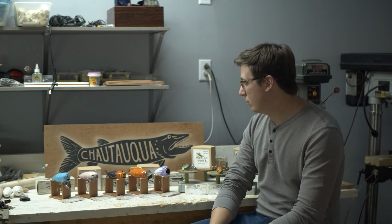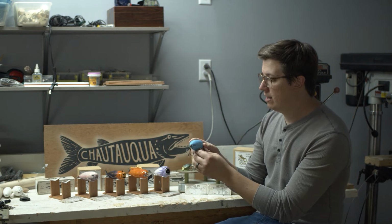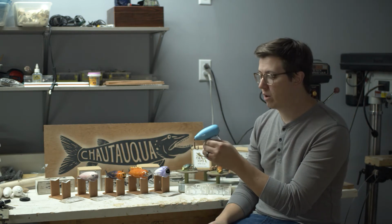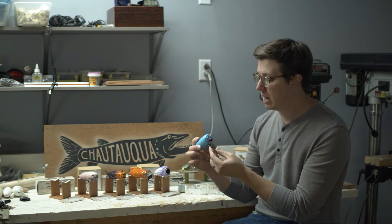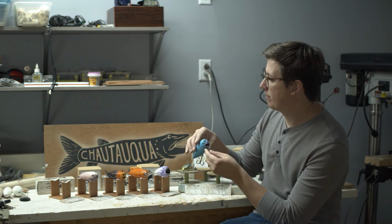So the Panic Attack lure is a subsurface bait. It is weighted with some lead in the belly to kind of keep it oriented correctly in the water. It's also got this diving lip here, which helps it dive a little bit under the surface.